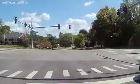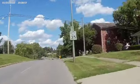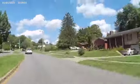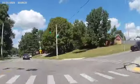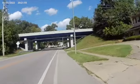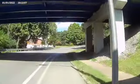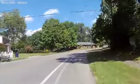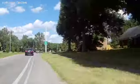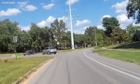And once we make this left and find ourselves on Lansdowne, we are going to enjoy a beautiful ride through a beautiful neighborhood. The road's fairly wide. I should remind you that my videos are always sped up a little bit, so the cars are not really going by that fast. Parts of it are marked with a very generous bike path, and I just think this is a gorgeous ride. A little bit uphill, but not too bad. So here we'll be turning left onto Bellefonte.